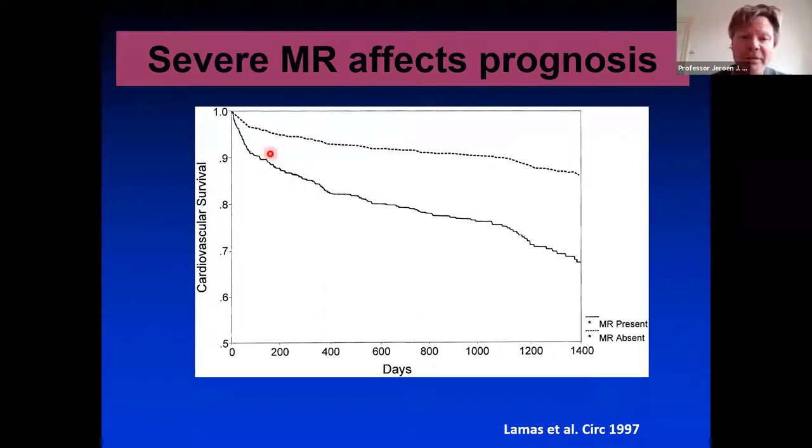We know that severe mitral regurgitation matters. This is a patient without mitral regurgitation. And this is the patient with mitral regurgitation. And we see, because here is survival, that the patients without mitral regurgitation do much better than the patients with mitral regurgitation. You know that from your clinics. If that patient has severe mitral regurgitation, his outcome is worse. And we need to think about, I'm going to do bypass surgery on him. Should I repair the mitral valve?